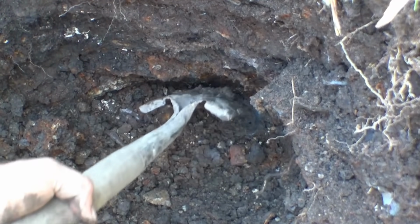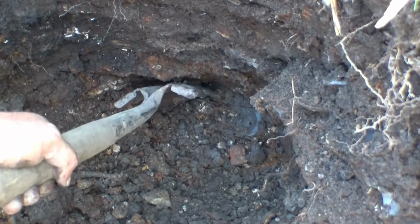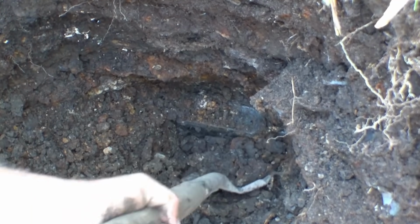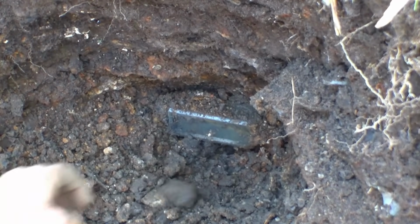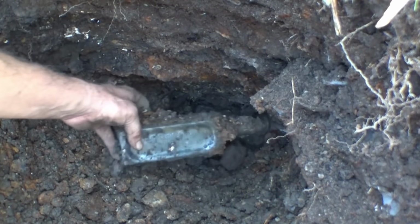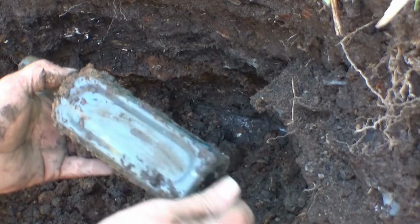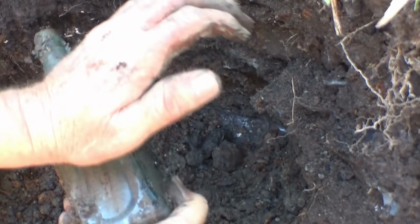It's about ready to come out. It's panel medicine, looks like. Get one more time under it. Leave some of the pressure. There it comes. It's got water in it. That's a good sign. Come on, baby. Yeah. All right. It's a Cuticura.